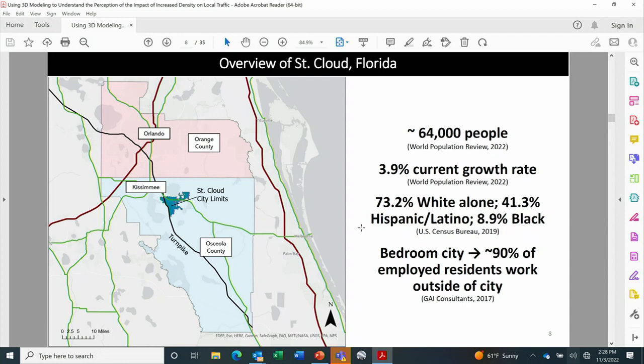So St. Cloud is about 45 minutes south of Orlando, located in Osceola County, and it's just east of Kissimmee, Florida. Right now there's about 64,000 people. It's growing pretty quickly at 3.9%, which is way faster than the 3% statewide growth rate. It's mostly white, and you can call it a bedroom city because about 90% of the residents who are employed actually have to commute out of the city for work. So, you know, there's not a lot of employers in the city.